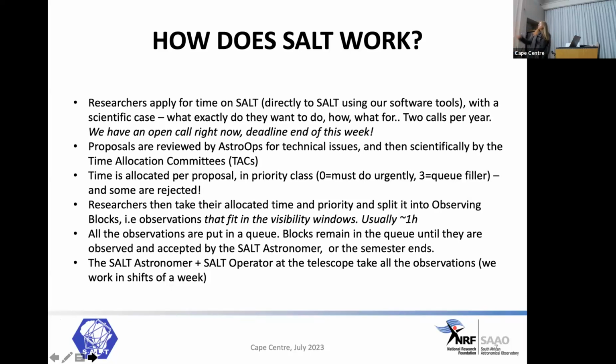All those observations are in a queue, and they stay in that queue until we either observe them and accept them, or the semester ends. We do this twice a year, these calls. And then the SALT astronomer and the operator, as I mentioned, go to the telescope in work shifts of a week, and we take everybody's data.